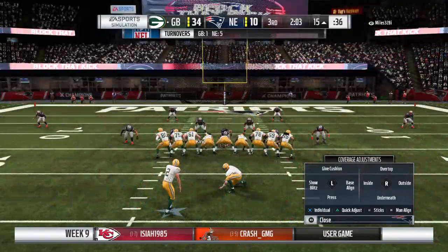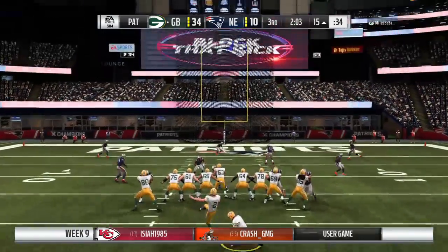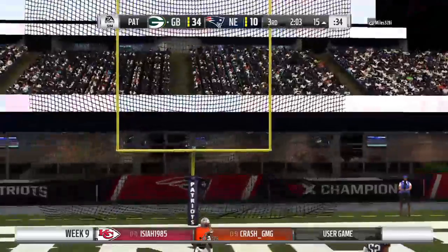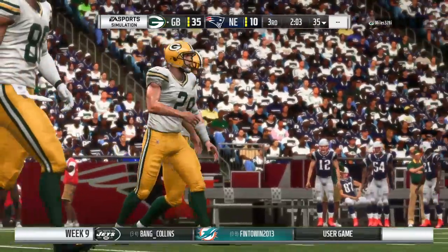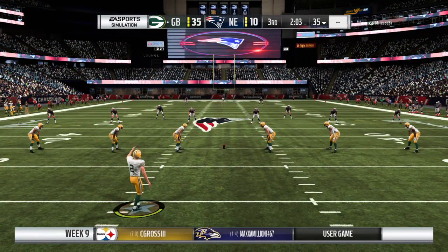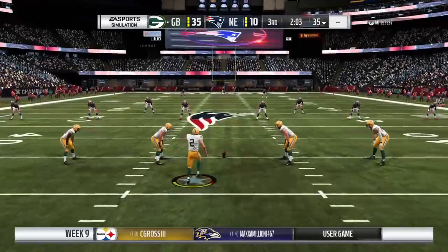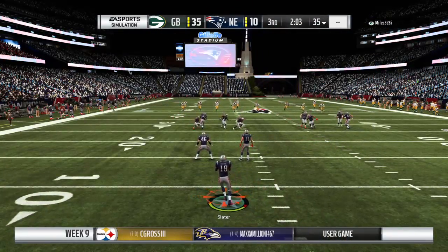This D wanted to put it away before we even get to the 4th quarter, widening that margin a bit further. And while they won't just empty the bench just yet, if you're a backup, start loosening up. I think I'll get a chance to play before this one is over now with that type of a cushion. Extra point up and good by Crosby. And the decision to just kick the extra point winds up successful.